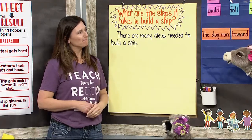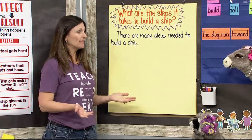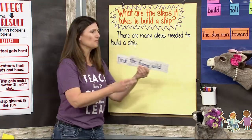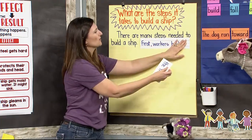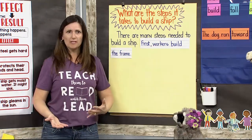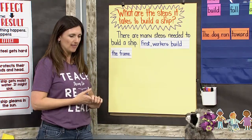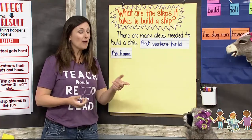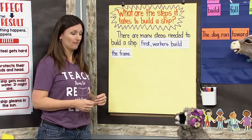First step is? Well, first, the workers build a frame, I believe. That's right. They had to go through and build a big giant frame. It was a big frame. So it sure was. First, workers build the frame. Okay, so when we're building our ship, what was the next step that was talked about in the text? Oh, I know, because I was listening to that word hoist. Oh, that was it, because it said, next, a crane hoists the big parts of the ship into place.